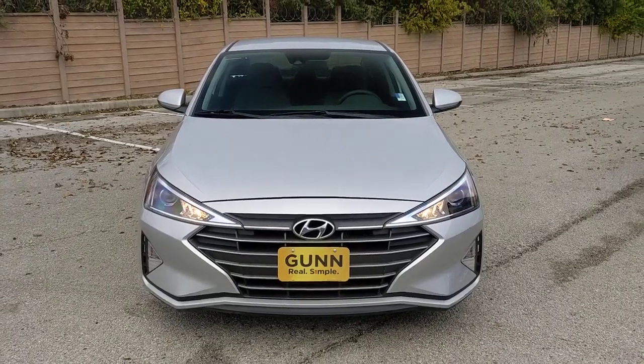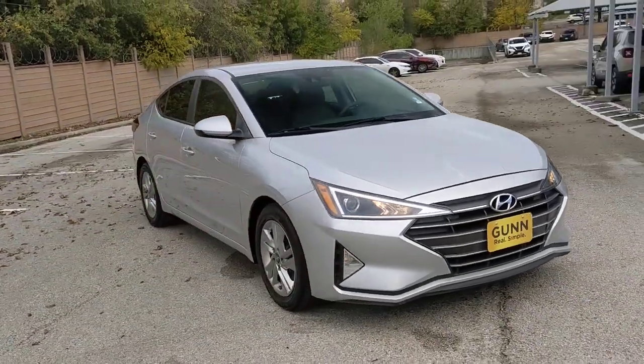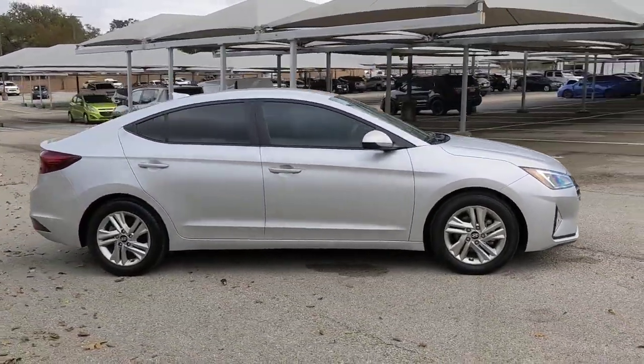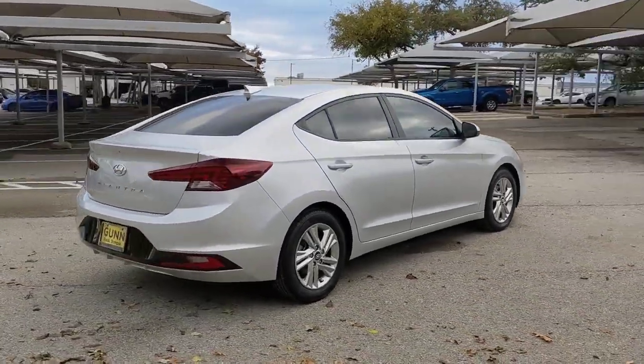Go home happy with the 2019 Hyundai Elantra. With less than 25,000 miles on the odometer, this vehicle stands out from the rest. Make a fresh start every day in this modern tech-savvy Elantra.